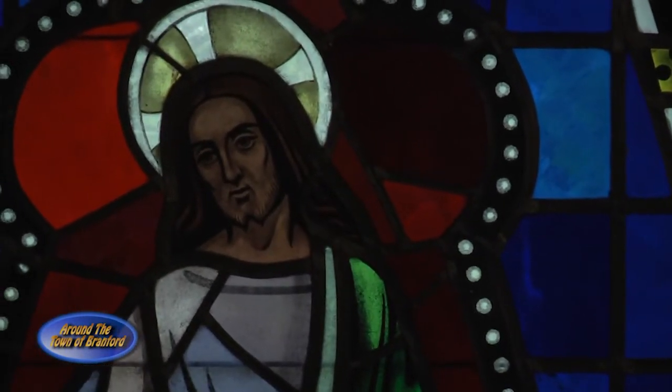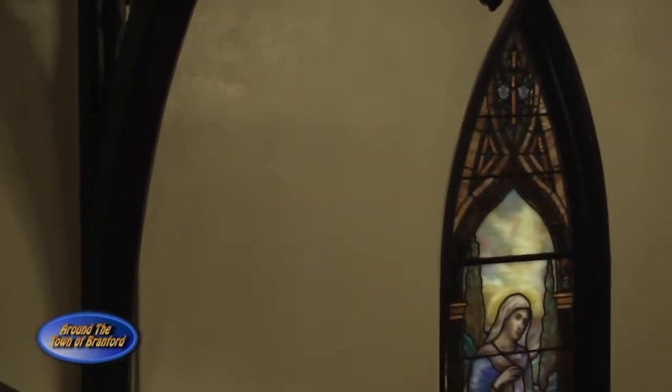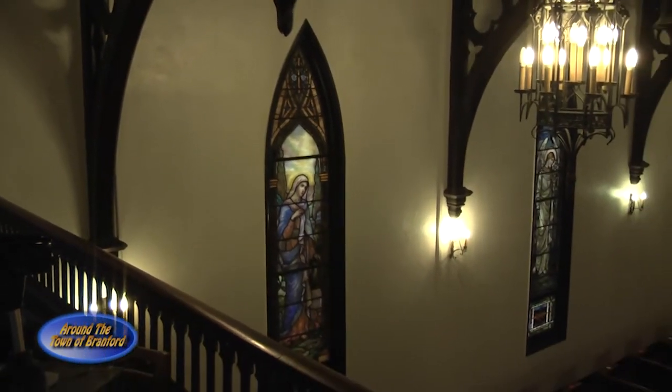Amazing. And then the next two windows are from the Lamb Studio, which I would not be surprised if someone who created the Lamb Studio was a student of Tiffany.